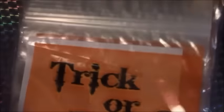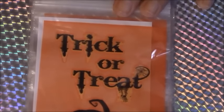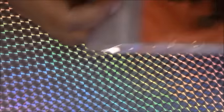I got some zipper seal trick-or-treat bags. Not entirely sure what I'm using these for, if I'm going to use them for my Halloween swap pack or figure out something else. If not, then maybe I'll just use them for the kids. Maybe they could take some treats in for their classmates, you know, a couple of erasers or some candy or something. I don't know. So I got that one.